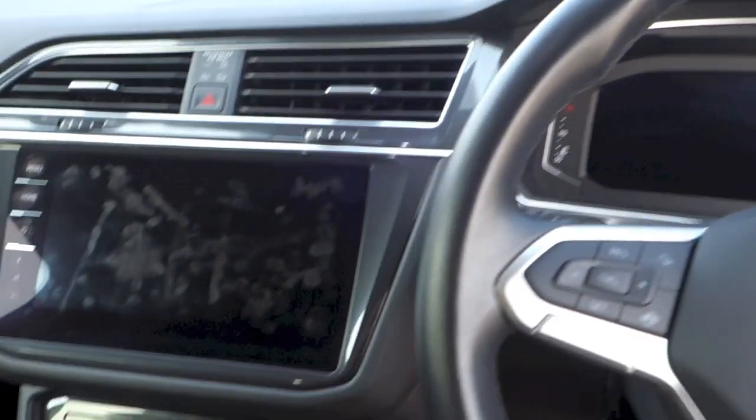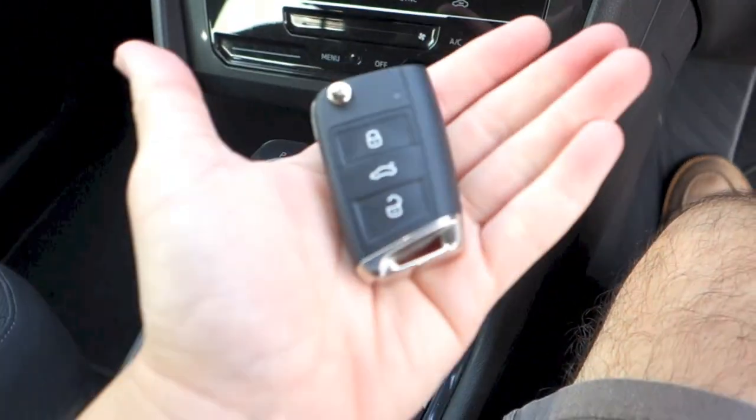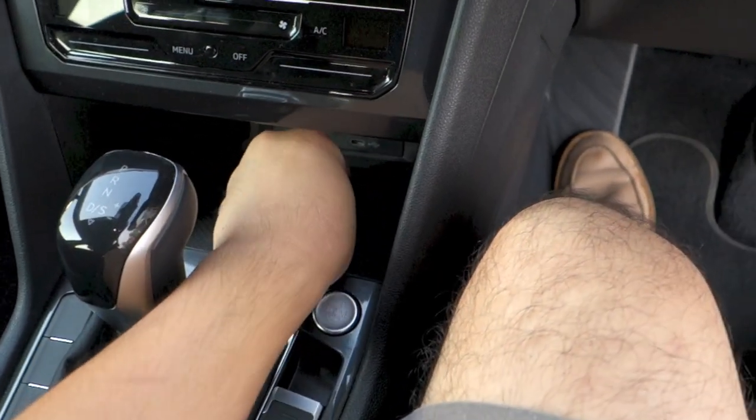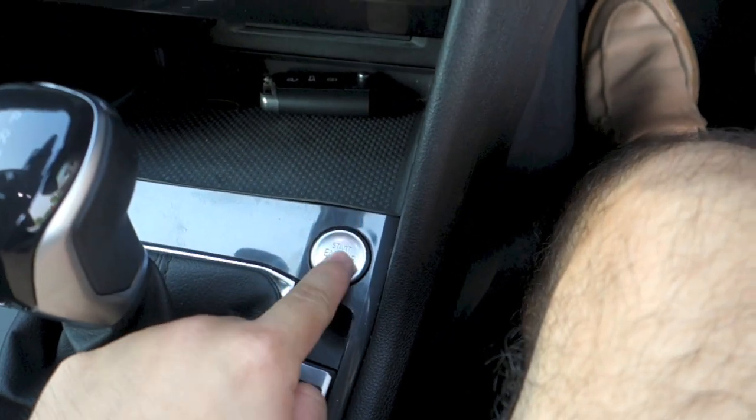Along with that smart keyless entry is a keyless push button start system. So to start the Tiguan Allspace, make sure the key is inside the car. Put your foot on the brake and press the start button located right down here.